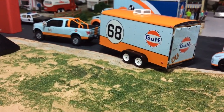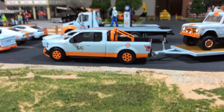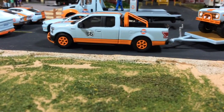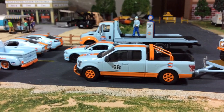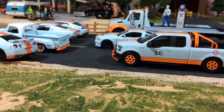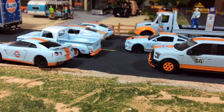This came out in a basic Hitch and Tow series. This one here came out in a M&J exclusive series, which was the Racing Hitch and Tow series. So, kind of like the Hollywood series, each truck and trailer came with a vehicle. So you had the Shell, which came out with the Camaro. You had the Mopar, which came out with the Dodge Charger race car that looks awesome. And then the Goodyear, which was another GTR.